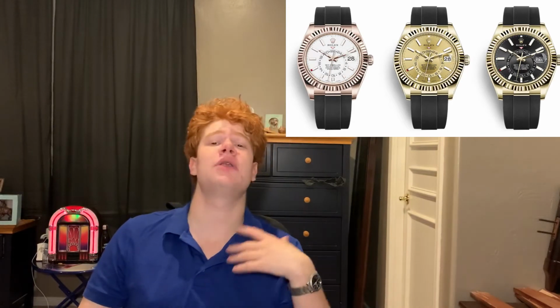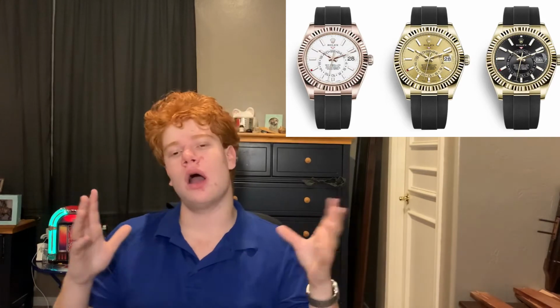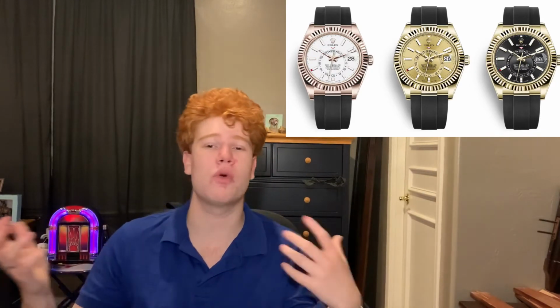So going on to the Sky Dweller. So Sky Dweller, they did nothing really to it. We're going to talk about the purpose of the Sky Dweller, but the Sky Dweller was announced in Oyster Flex. I get it, right? You're spending crazy amount of money. Why don't you just get it on the bracelet? I think Oyster Flex is in style now. People like more casual. You don't need to dress it up.